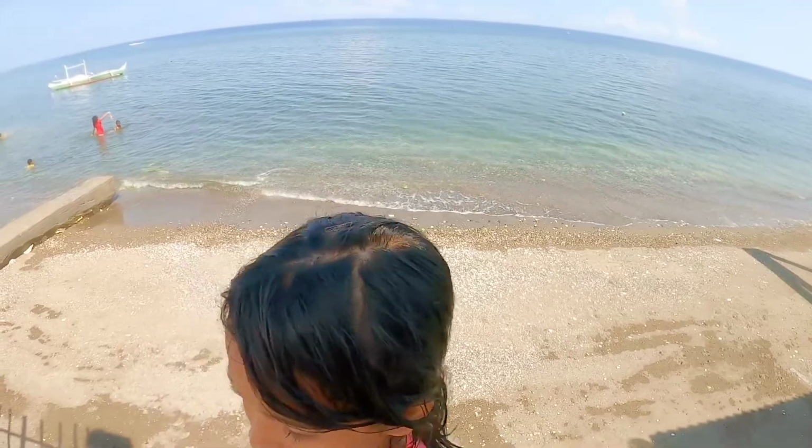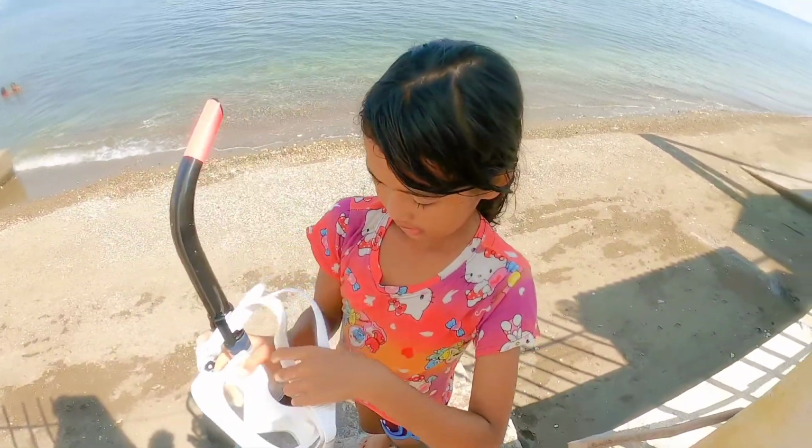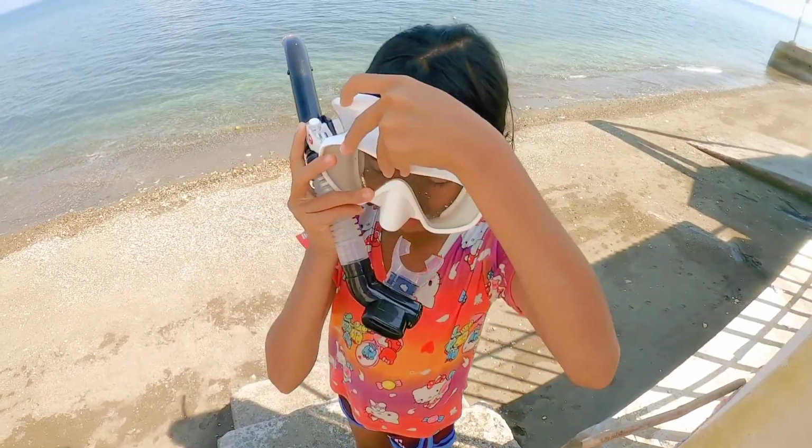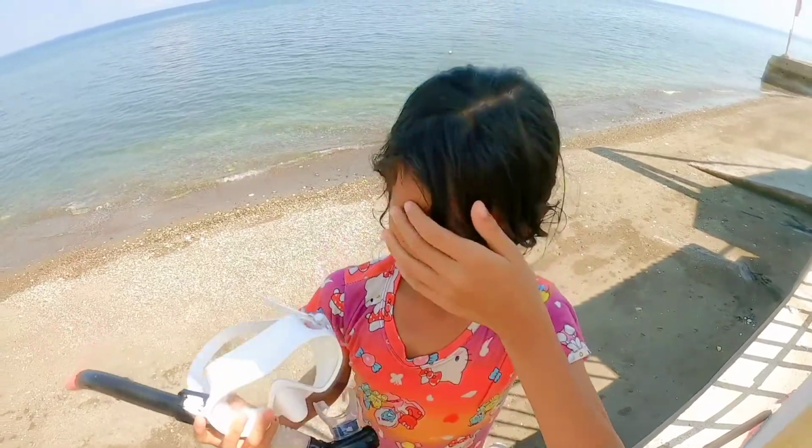Look at the snorkeling, baby. Okay. So how to use the snorkel, baby? You need to breathe through your mouth, okay, because your nose is already covered.